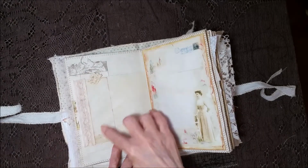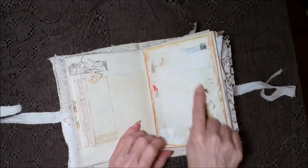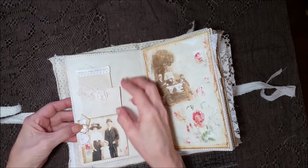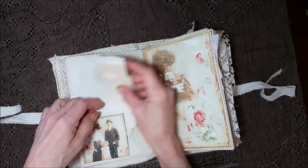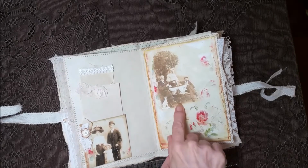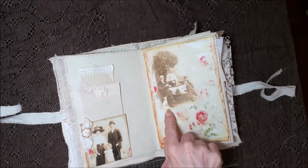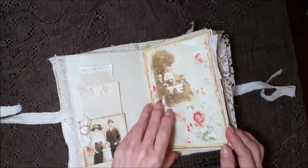I attached this card down. Very faint postcard here, some lined paper, and a pocket here with some laces and some seam binding, and 2 cards. I love this picture. Absolutely love it. They're having tea outside, it looks like, on the patio, and the little doggy's there, and he's sitting on a blanket, so he's got his spot too. I think that's so cute.